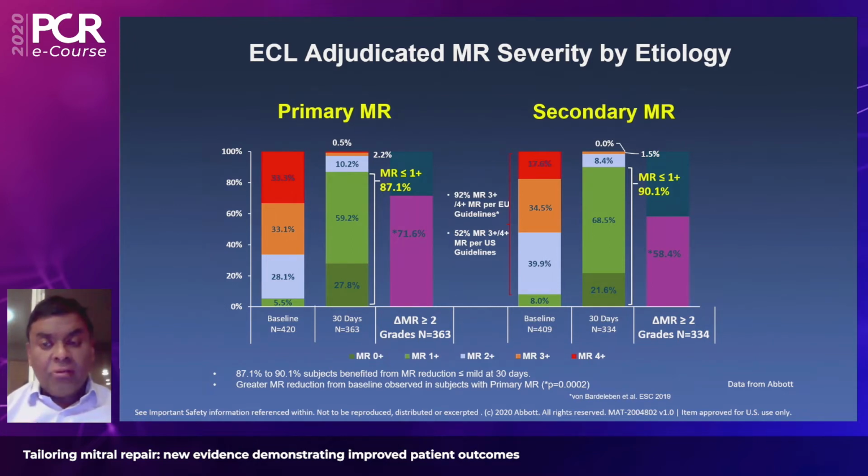Now, if you look at the secondary MR, about 39% of patients were considered to be moderate MR. However, if you used the European guidelines, then a higher percentage of patients would be considered severe, because in the European guidelines, an ERO of 20 is considered to be severe. So that's the fundamental difference of why these numbers look a little bit different.